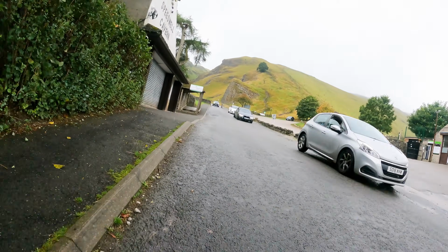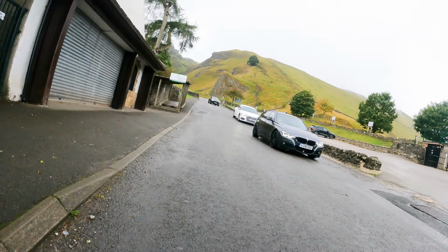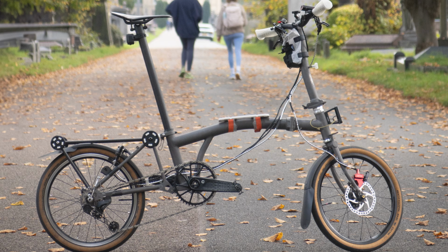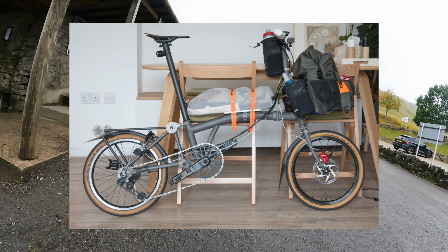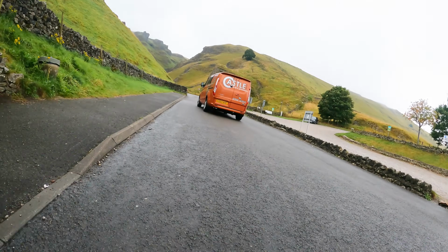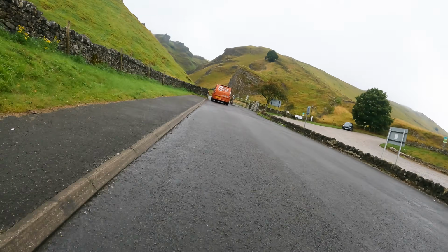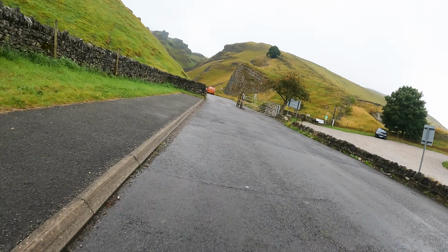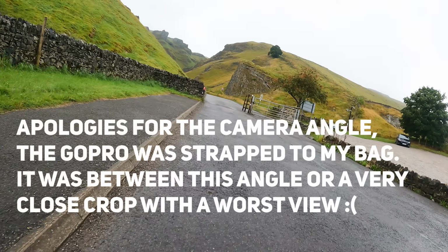I wasn't aiming for a specific time, so the plan was just to pace myself so I make it up to the top. The other thing to consider is that despite my light bike at 8.5 kilograms, I still had all my bikepacking gear with me, so the bike with gear was about 17 kilograms. I probably weigh about 70 kilograms with the clothes I had on. Maybe too much information? So I'll be moving about 87 kilograms up Winnats Pass. Let's see how this goes.